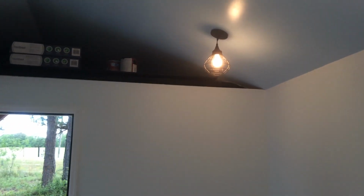The one thing that I did purchase new was that bookcase. I have another one just like it that hopefully will fit right there next to it. And that's where all my books are going to go that I tear up. So that's really it. I'm just excited that I have lights.